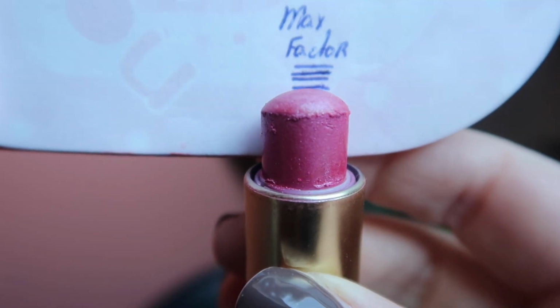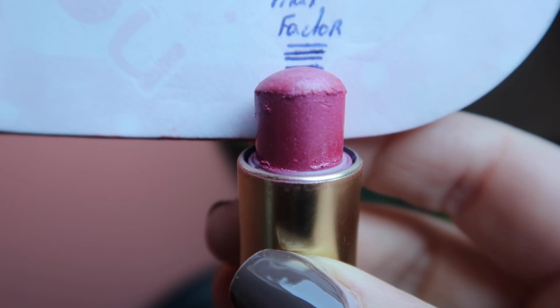Starting off with my Max Factor lipstick in Icy Rose, which I rolled in as a seasonal product in winter. Icy makes sense, we're in spring now, but it's still around. I think I made another millimeter or so of progress again. I used it 31 times since last time, so I guess we're pretty much a month further than the last time I filmed.